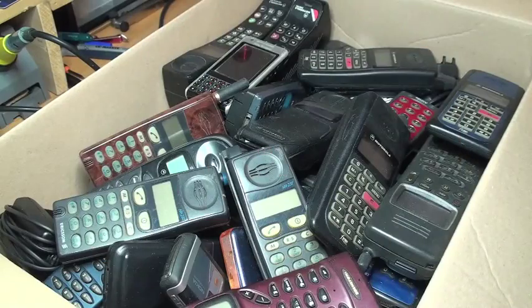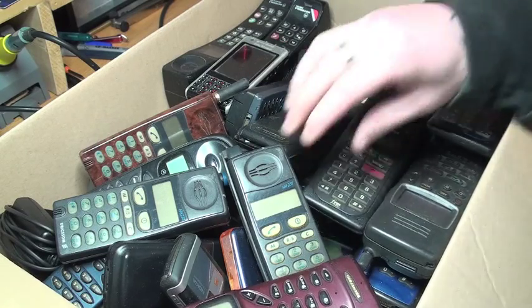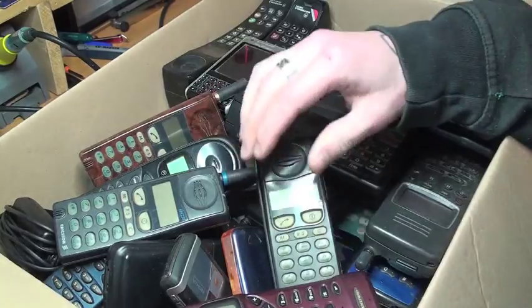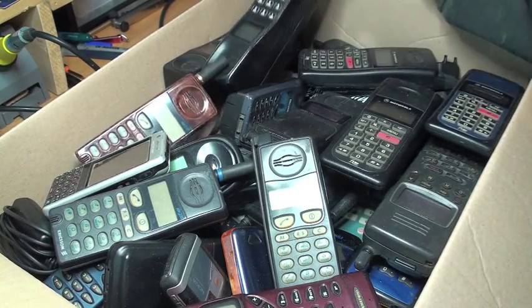So let's go ahead and take a closer look at some of the cell phones that I had back in the days. This is actually not all of my cell phones, but this is a great amount of the cell phones that I have. This is what I believe to be the oldest ones that I have. So let's go ahead and start with this one.